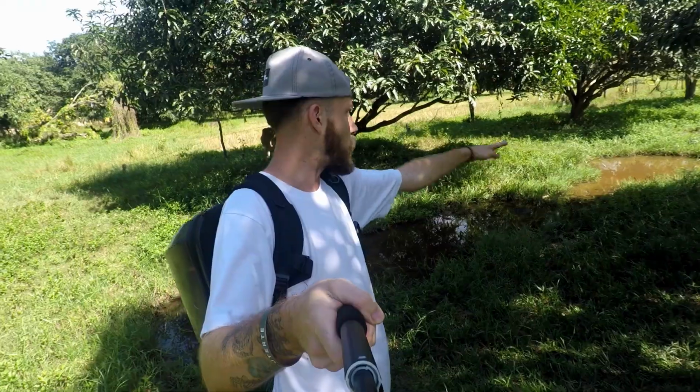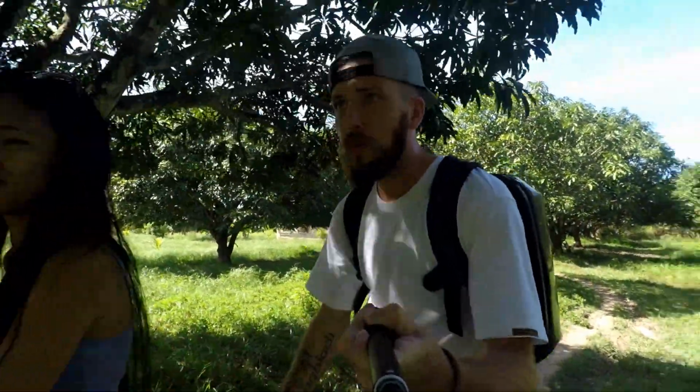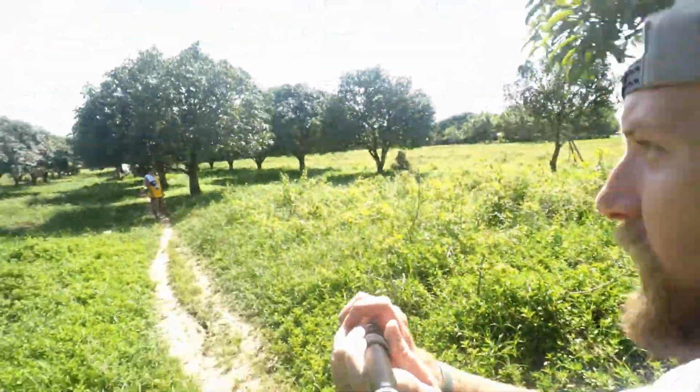It's got some water in the center from it raining recently. It was raining a lot. But one cool thing about this property is the deep well. Let's go check that out.